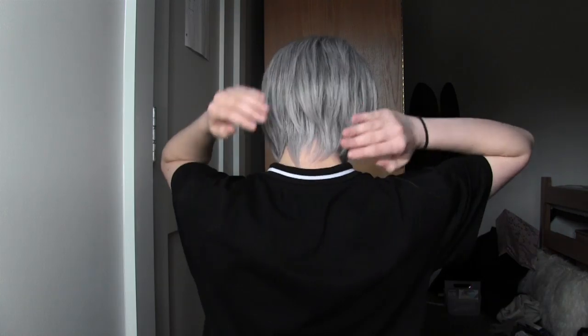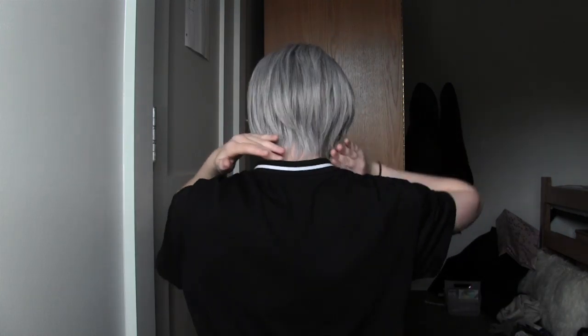Let's try it on. Okay, obviously the bangs need to be trimmed, which is the case with most wigs that you get, so whatever. I do like how it sits. It's got that anime boy chic. Sorry, here's my face. Hi. Yeah, it sits on my head pretty well. Yeah, that's cute. I like this, and it's not sticking out crazy.